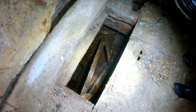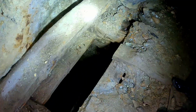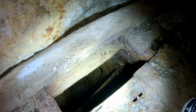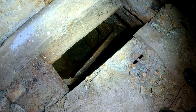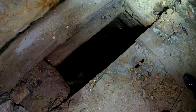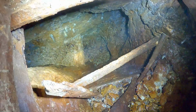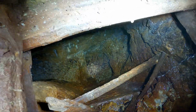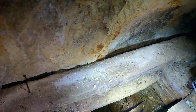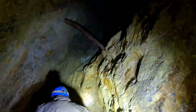Wow, so very interesting lower level. Oh, take the spot off. That would definitely be something to come down to another time, but there's some lower workings definitely that are worth a look. We just don't have the equipment. And it carries on. And up there, yeah.